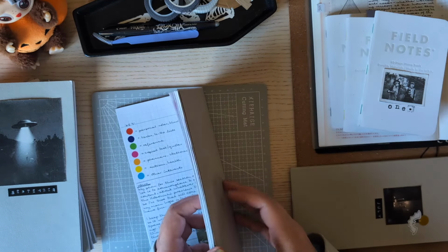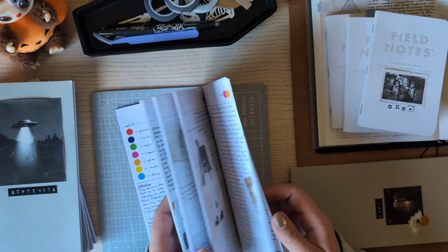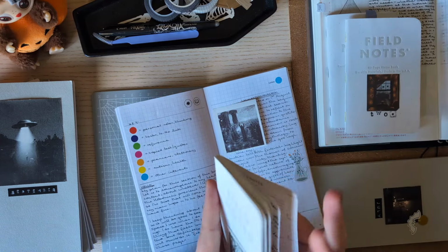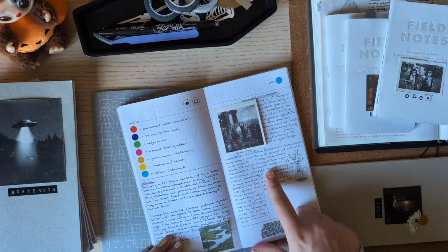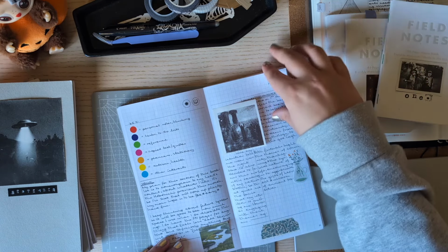I think August is definitely when I started really getting into commonplacing in here, because I've had to stick a bunch of additional pages in. So we've got something similar to the field notes, but the opposite way around, if that makes sense. So I've got the key at the top and then my little introduction here. So we've got notes here about llamas, and I really think the decoration here is really cute.